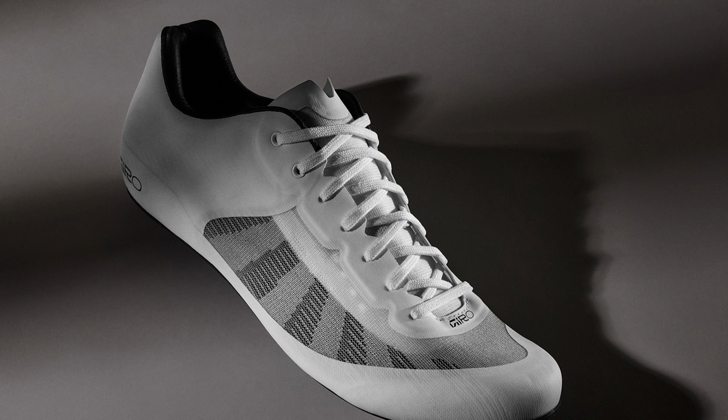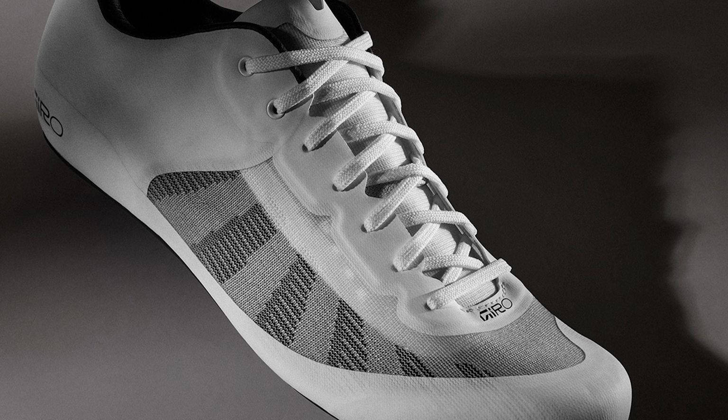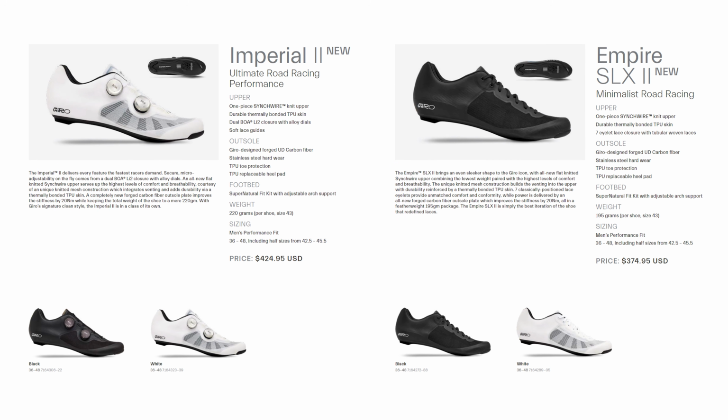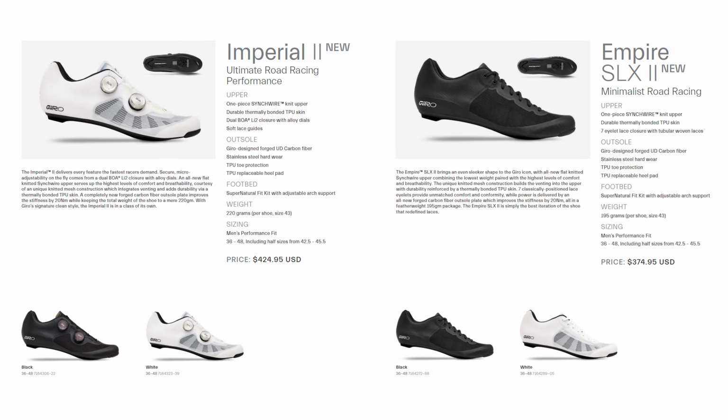And then it's a similar story for the Empire SLXs. So if you do really like lace-up shoes, then you can go for those. And the Empires are slightly cheaper than the Imperials. I was going to say, price-wise, how are we looking? So let me get some exact numbers for you. For the Imperials, you're at $424 US, and for the Empires, you're at $375. That's definitely up there, isn't it?